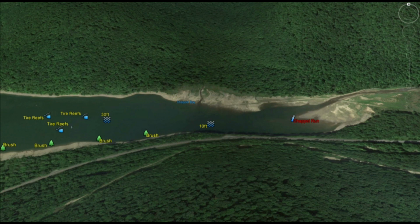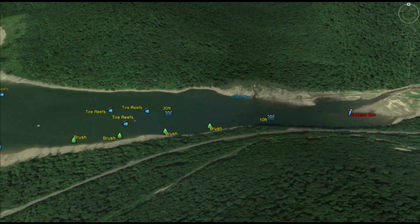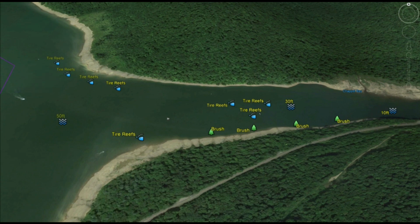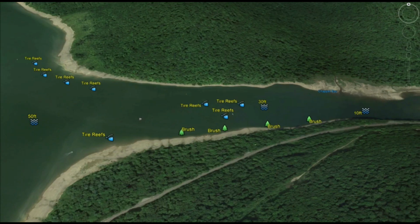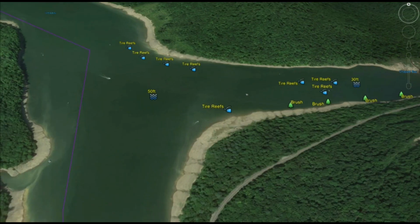Chapel Run is a focal point. I cannot tell you that enough. Chapel Run produces a lot of fish all year long. So keep in mind this structure, this man-made structure, and that's going to put you guys on some fish. Again, 10 to 20 to 30 to 50 feet of water. Look for those drop-offs certain times of the year to catch your walleyes and to catch other species of fish in that area.